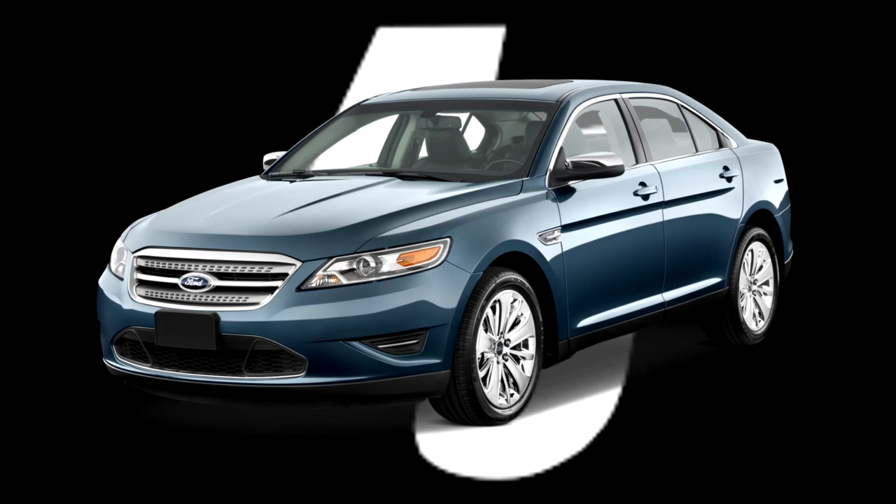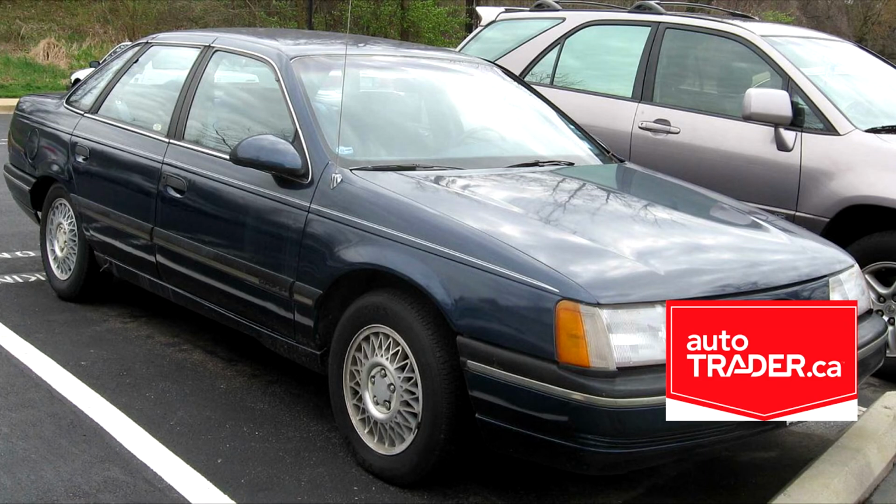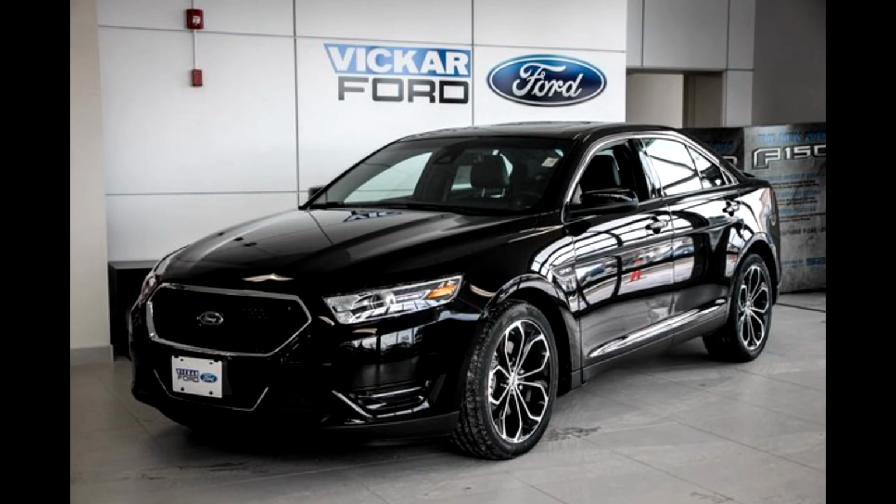To start the list off, we've got the ever-famous Ford Taurus, which on AutoTrader we can find a 2014 Ford Taurus for just under $10,000. You can even find older models for cheaper, and they're also packing a nice punch. Like the infamous Taurus SHO. It's a great car, but I couldn't find it on AutoTrader.